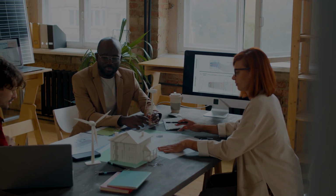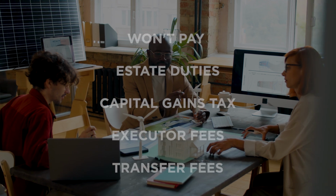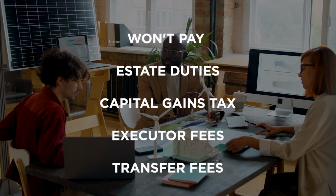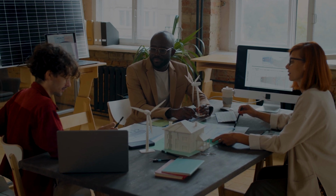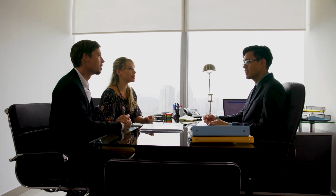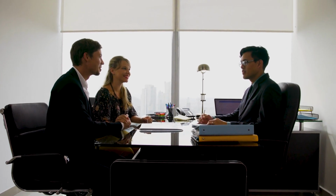So, when your assets and your companies are owned in trusts, when you die, the value of those assets and companies and all the properties in those companies do not form part of your deceased estate. That means that you are not going to pay estate duties, capital gains tax, executor fees, or transfer fees when you die one day. So making sure that your structure is correct helps you with asset protection, it helps you with financing capability, it helps you with tax benefits, and lastly, it helps you with estate planning.